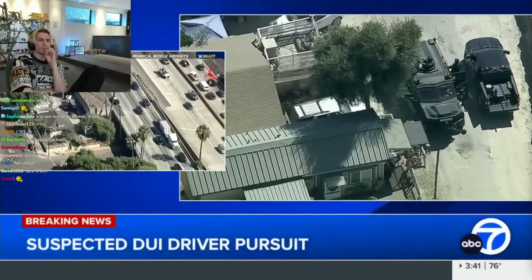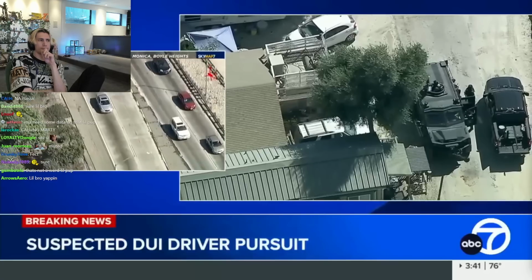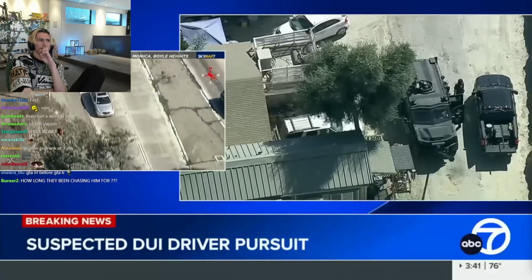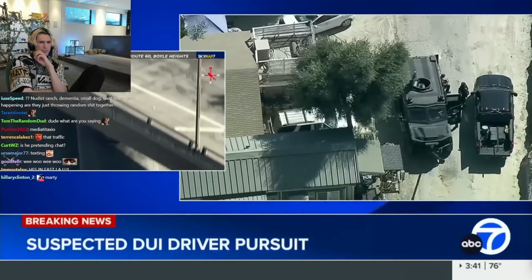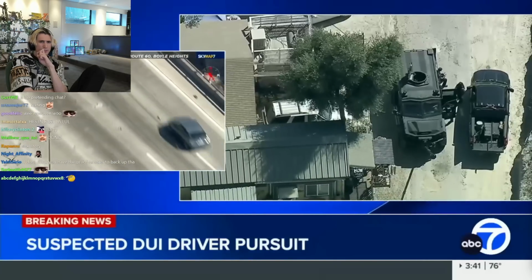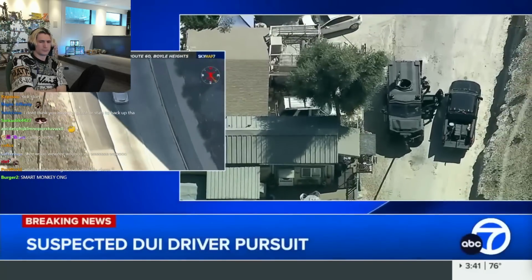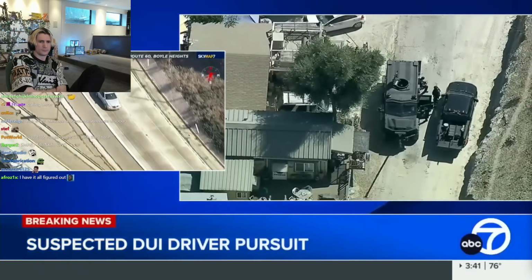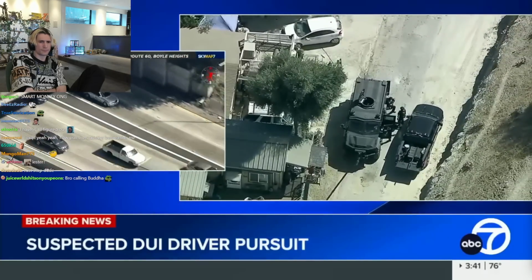He is on his phone, and he appears to have the right 2 lanes to himself here as he transitions over to the 10 freeway. We are coming now off the 5 freeway in the East LA interchange, and just like that, we've made our way from San Bernardino, Orange County, and now through LA County, all the way into downtown LA, where this pursuit is continuing into the East LA interchange. Looks like he might be taking the 60 freeway here.